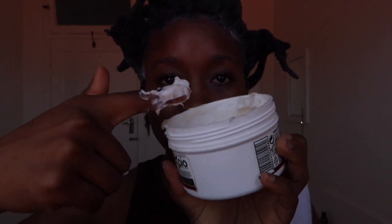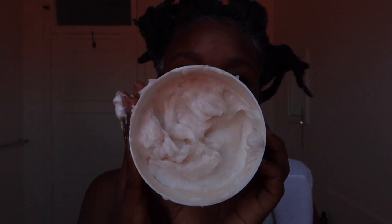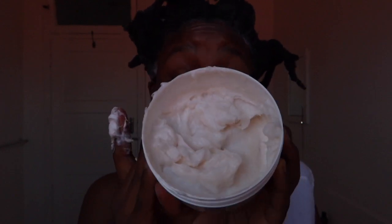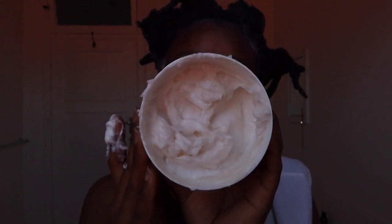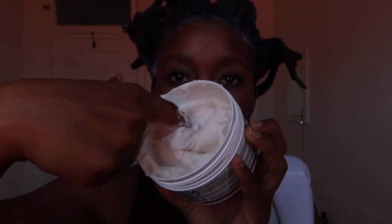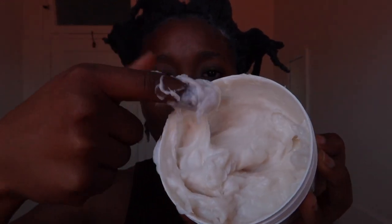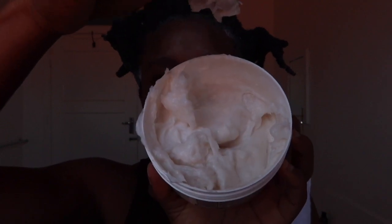And you guys can also see the amount of product that's in here, there's like half of the container. I've never used this before. I just bought it and I've been waiting to use it, and I thought today would be a great day to use it. And it's just clumpy. You see here, you guys see that? Like, it's clumpy.